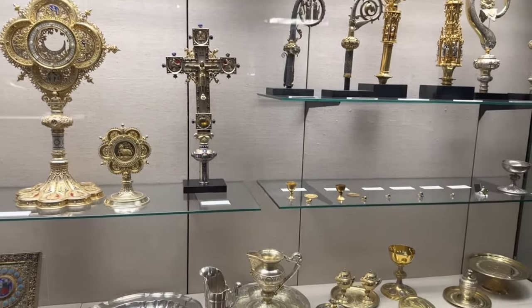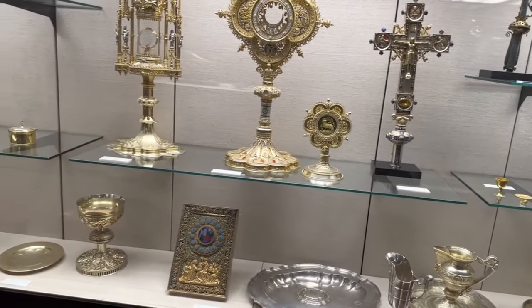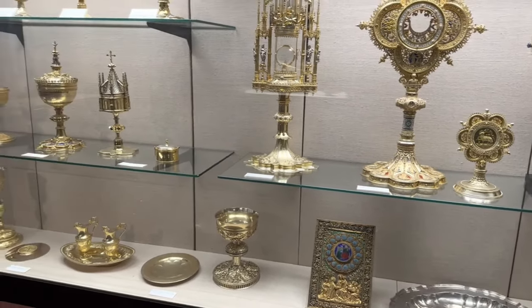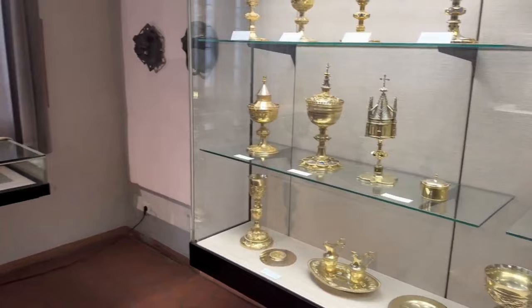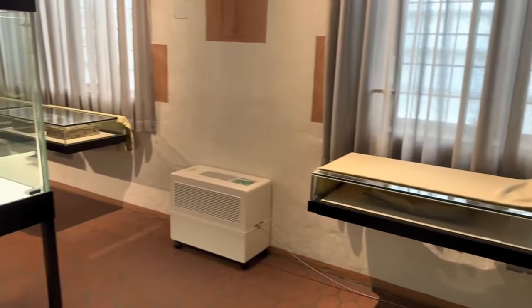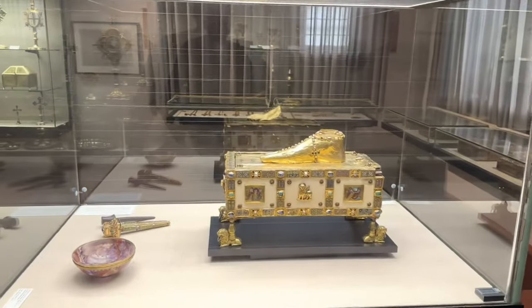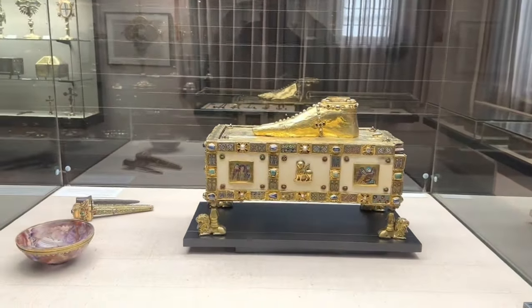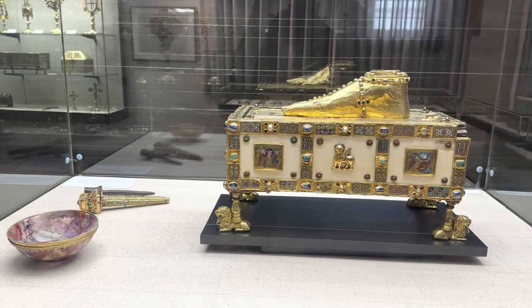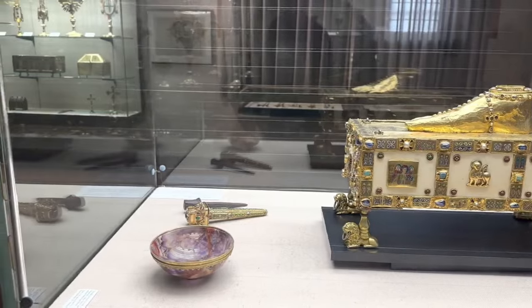Here, we can marvel at intricately crafted medieval manuscripts, glittering chalices, and jeweled crosses. Each artifact tells a story and offers a glimpse into the faith and artistic achievements of the past.